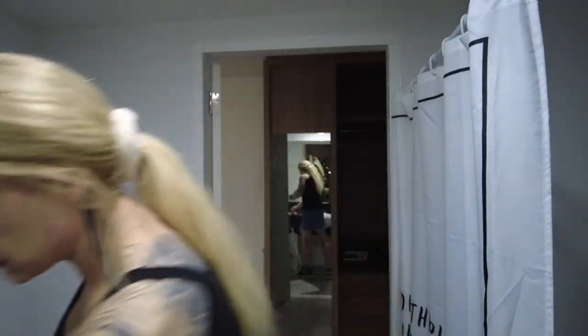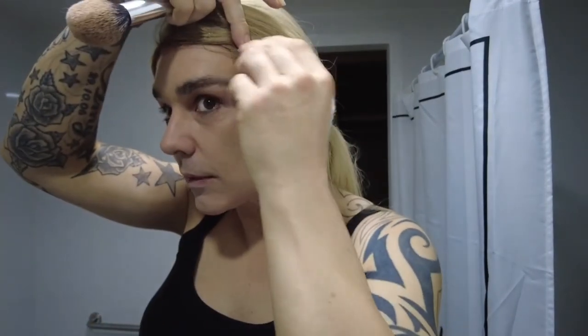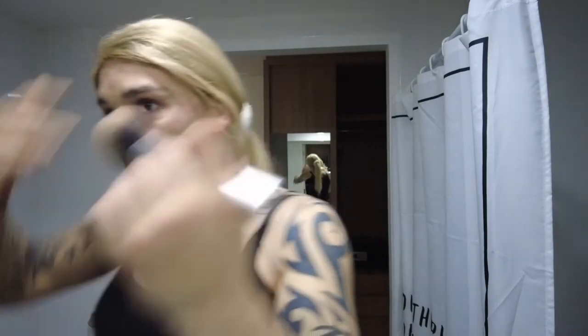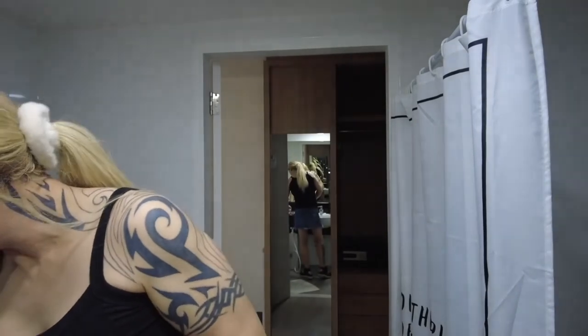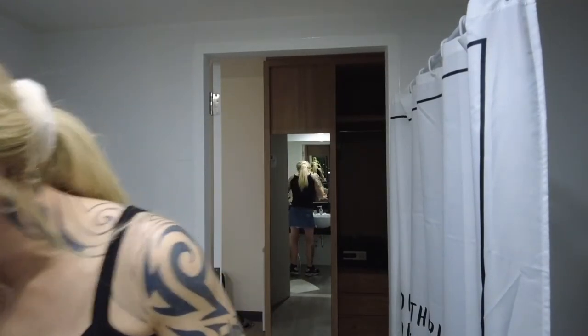I've missed a bit of foundation up there, which means I've probably missed that side here. So it's relatively easy when you've got your fit. Now, foundation done, looking a little bit better. What I'm gonna do now is, and this is all I'm gonna do today.